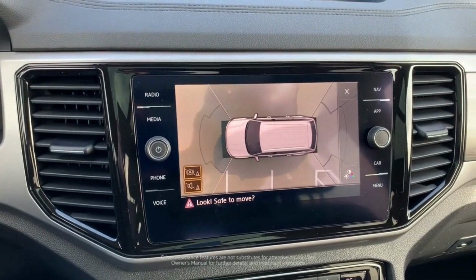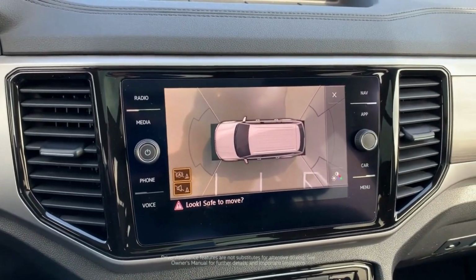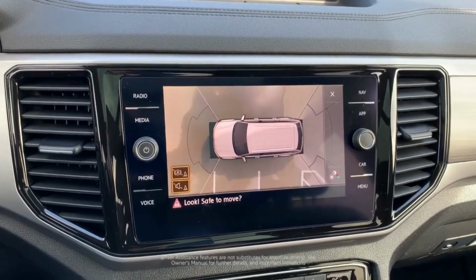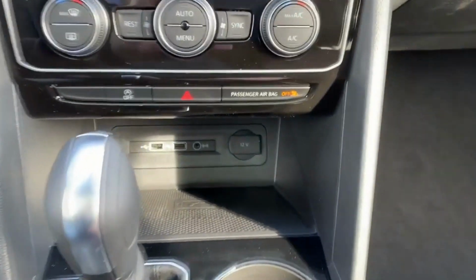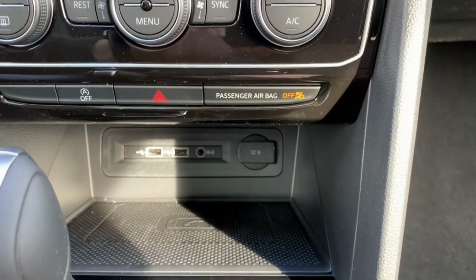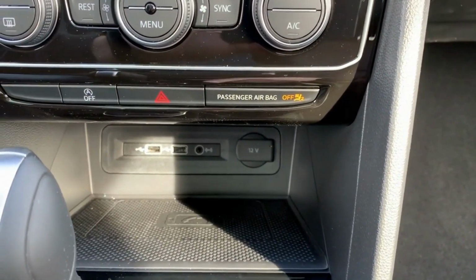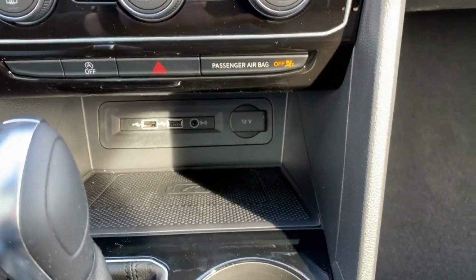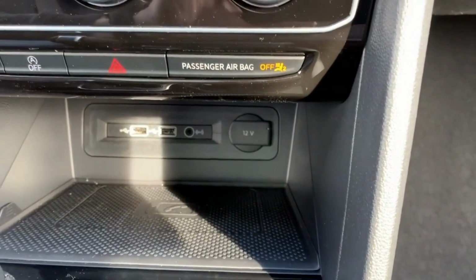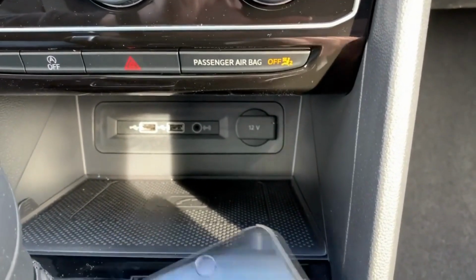This gives you a really nice look at the aerial view of the vehicle. This is extremely handy as you're trying to back into or back out of very tight parking spaces. You'll also see in the center console some USB ports. As I mentioned, 2 in the rear, 2 in the front. And then you'll also notice that this mat has a little bit of a badge on it. This is a very cool feature that we've incorporated into the new Atlas.